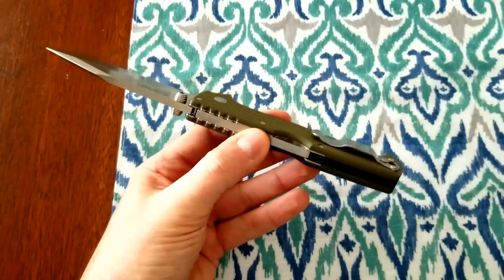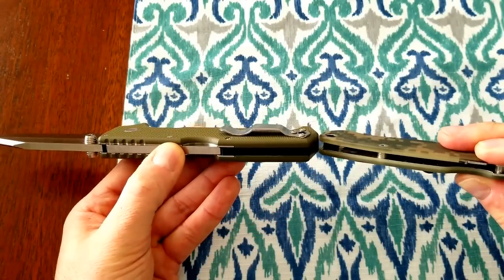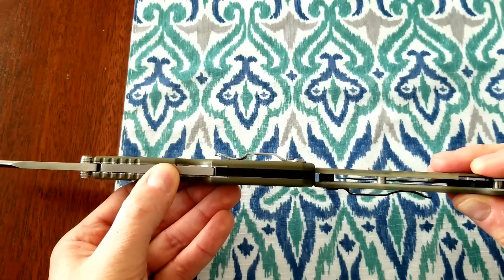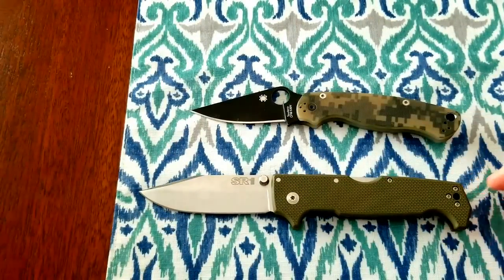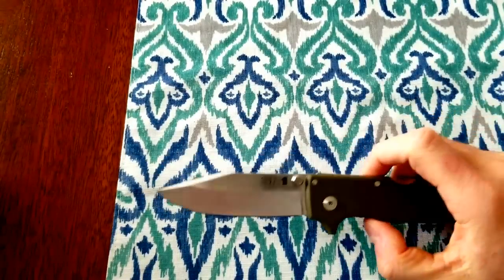It's not obnoxiously thick. If we compare it to the Paramilitary, whoa. It's up to you to say how much thicker that is. We're looking at a much larger knife, so it is thicker, but it's up to you if it's too thick. That's what she said. But SR1, really cool.